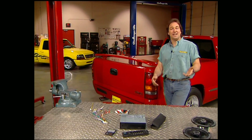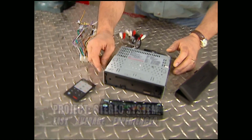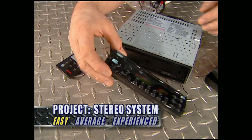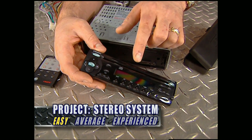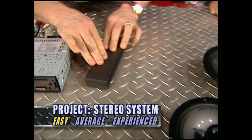So we went to MTX Audio for this acoustic 4-channel high-power receiver with AM, FM, and CD player. Now it's got all the goodies like remote control, automatic seek and scan, music search, and manual tuning. It's also got this neat removable face so it doesn't end up in a pawn shop somewhere.